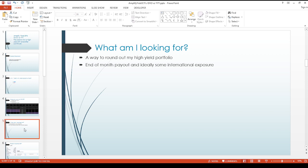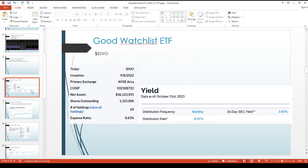Because I think it's important to not rely on any one ETF. As much as I like TRIPLE QY and CONY and TSLY, there might come a time when they're not doing as well, and I want something in my back pocket just to make sure I at least get something out of my portfolio. So this one meets some of my requirements. It has a monthly payout, and again, it's potentially something that could help smooth out my portfolio.